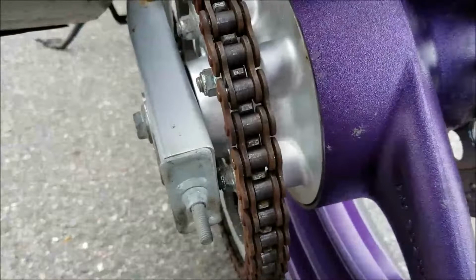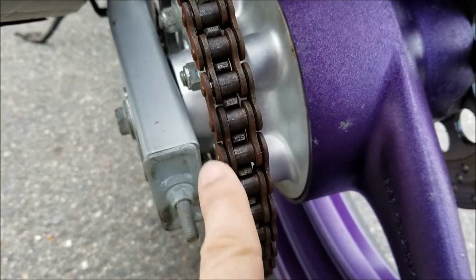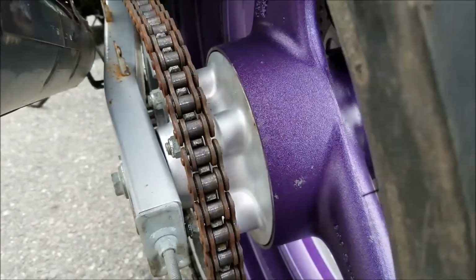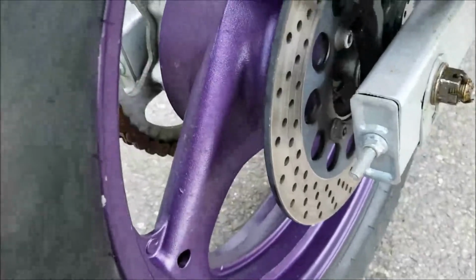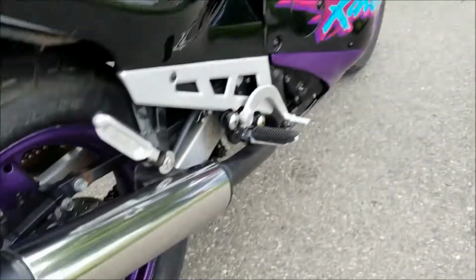And also the O-rings of the chain are either frayed or missing, so the chain needs to be replaced as well. But other than that, the wheels are the original color, a nice purple, and even have a little bit of sparkle to them. Pretty good shape.